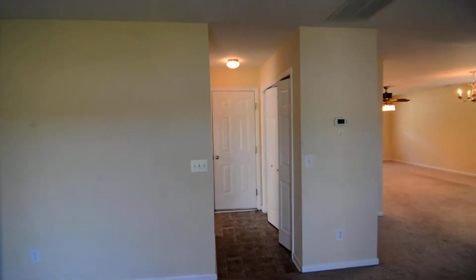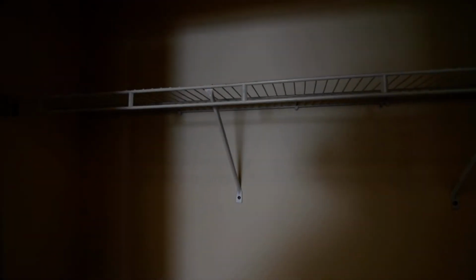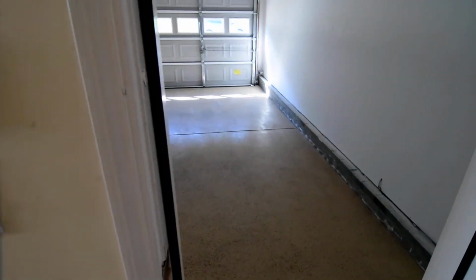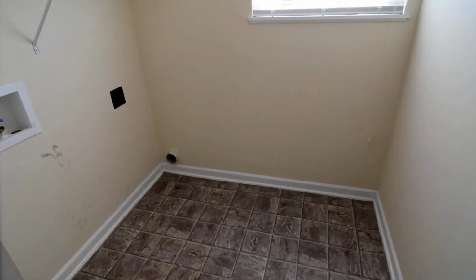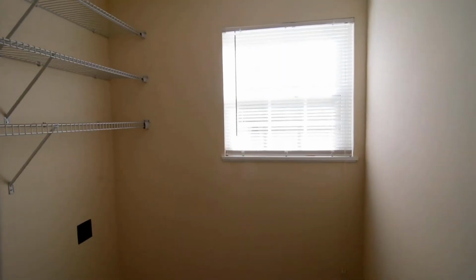And then back inside, off of the living room, sort of an L-shaped hallway. You have a coat closet in here. The access to the garage. Automatic openers there. Then you also have a half bathroom. So you have a pedestal sink, an oval mirror there above, and then the commode as well. And then you have a nice sized laundry room, full-size washer and dryer connections, 3 shelves, and a window with some natural light there.